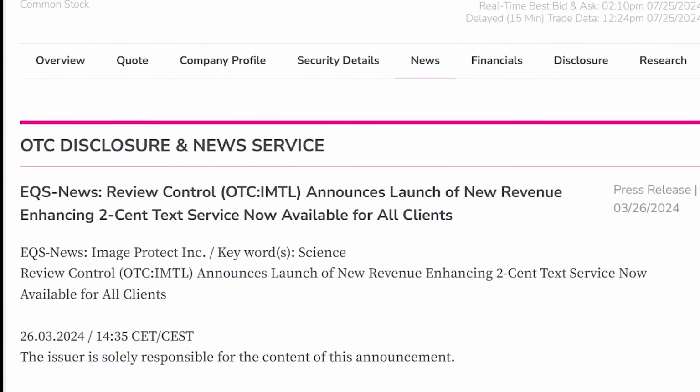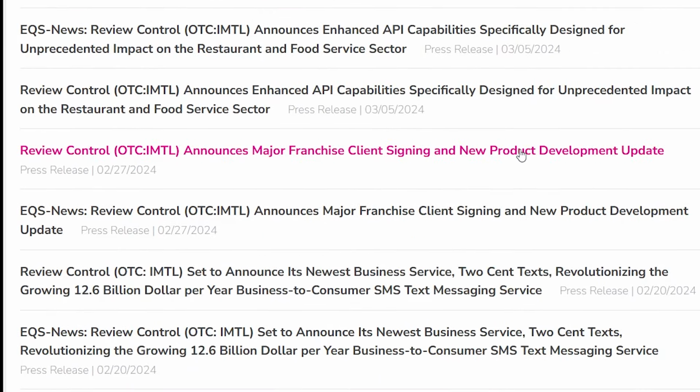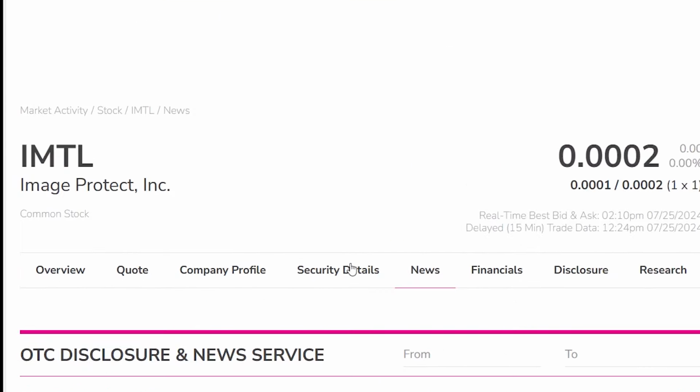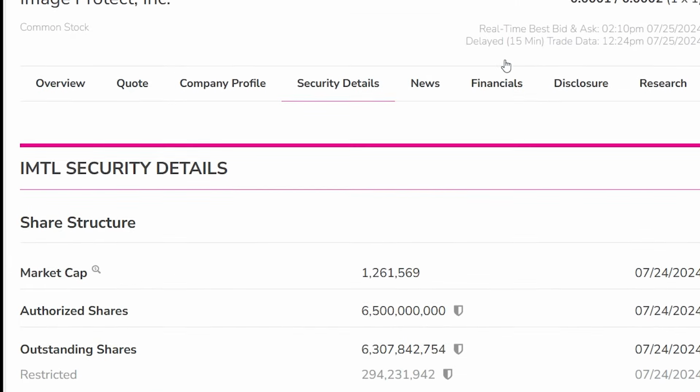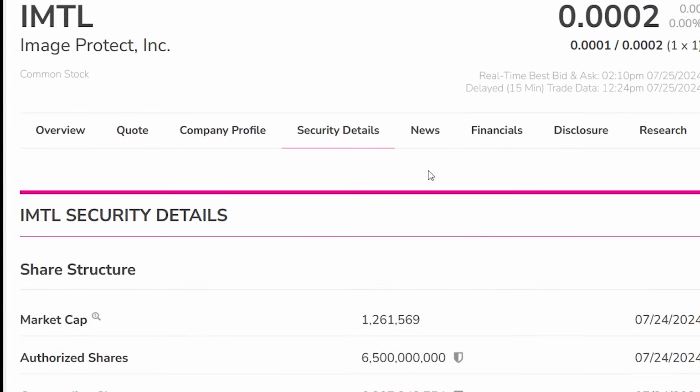I think they just had an acquisition with another company not too long ago. They have had some updates lately. I do not like the share structure, but like I said, this is one to watch in the triple zeros that does have catalysts coming throughout the entire month that is about to start next week.